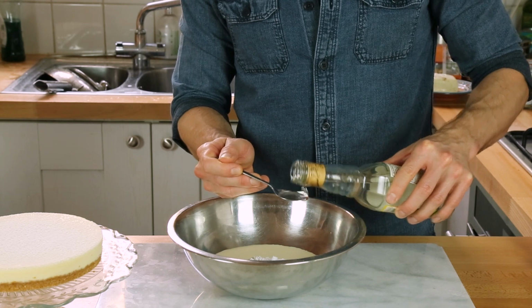Have you ever used rose water before? No. So, I mean, it's in the name, it's rose water. It's on Bake Off quite a lot. I don't watch Bake Off. What? It's really boring.